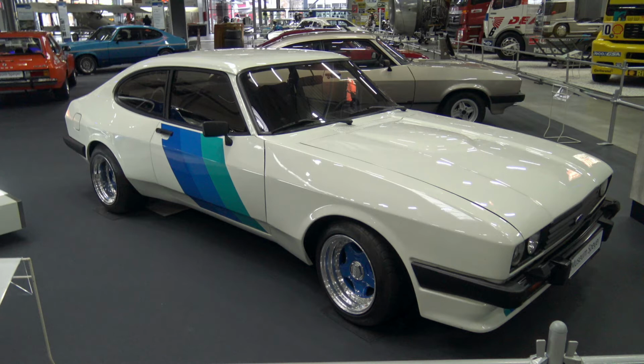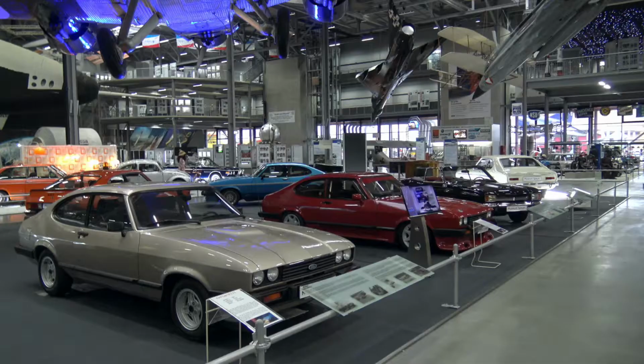This is the Capri 3 Special from 1979 with a 6-cylinder, 3 liters and 145 horsepower. Only 250 units were built. We will have a look at 2 more. The grey one is the Capri 3 2.3S from 1984 with 2.3 liters and 114 horsepower. The wine-colored one is the Capri 2.8i from 1983 with 2.8 liters and 160 horsepower.